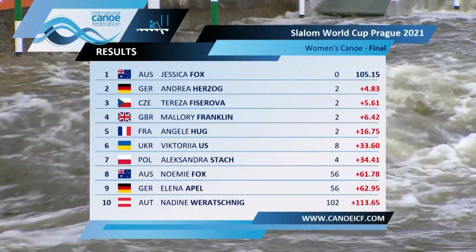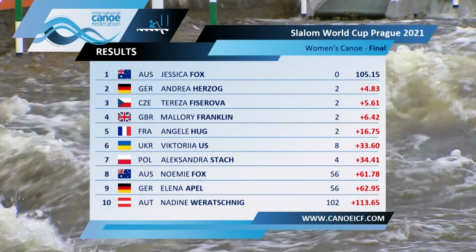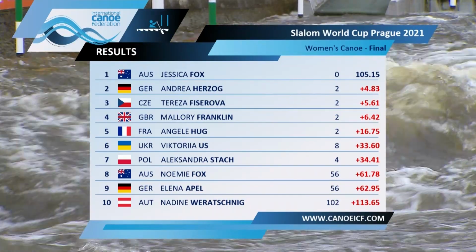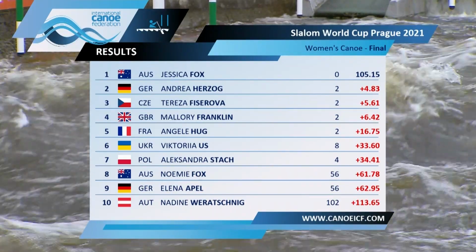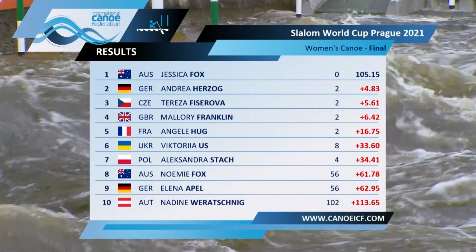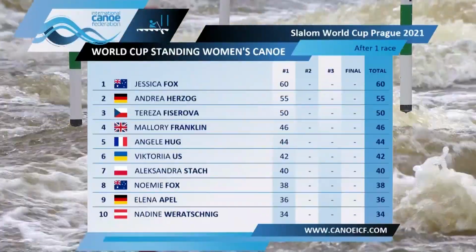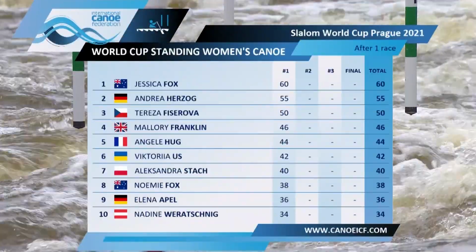Jess Fox winning by 4.83 seconds was quite devastating. The Australian claims the opening leg of the C1 World Cup. Andrea Herzog, young gun for Germany, is second, and Tereza Fišerová flies the home flag very well up on the podium in third position. We can now look at the current World Cup standings after this first leg.